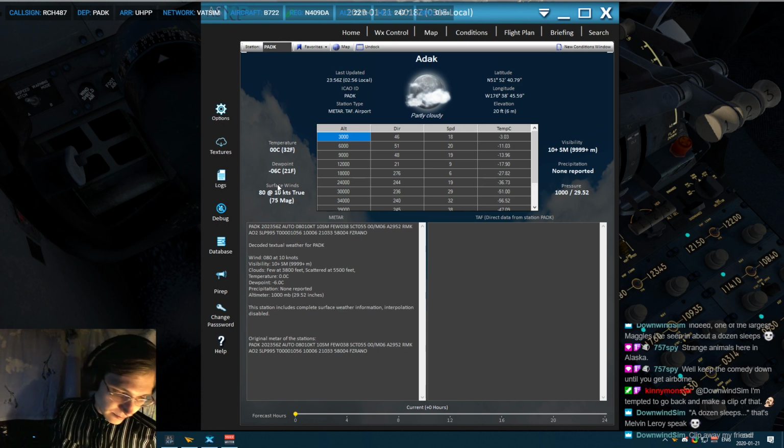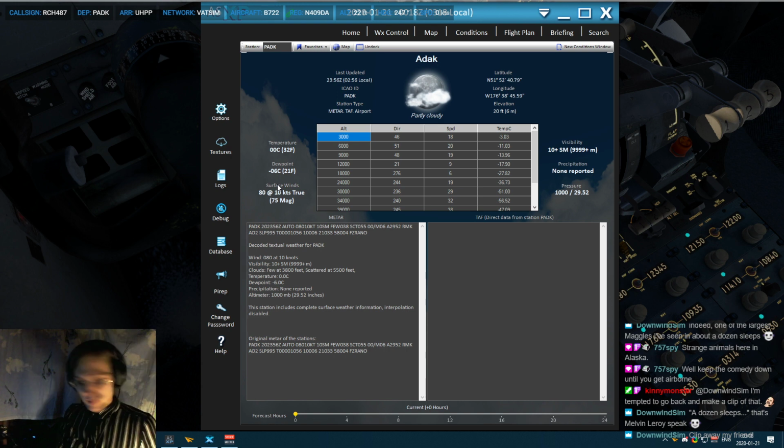winds are 75 at 10. No gusts. Temperature 0 and altimeter 952. That's quite a low pressure, honestly. It's trying to not explode.